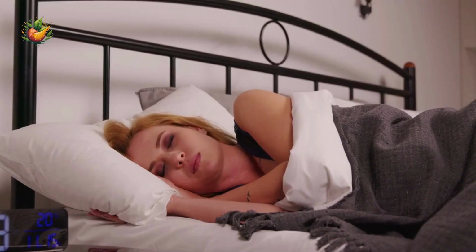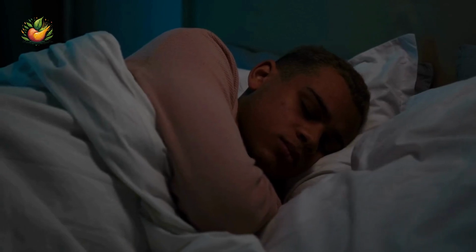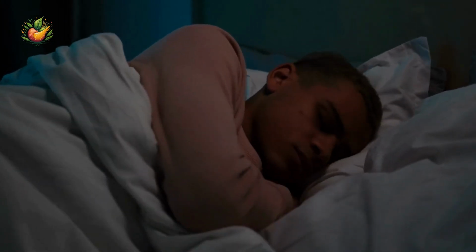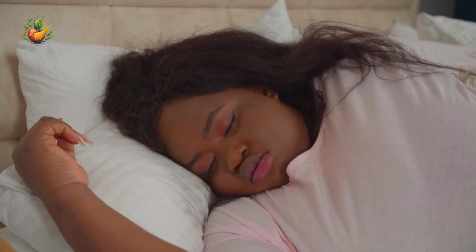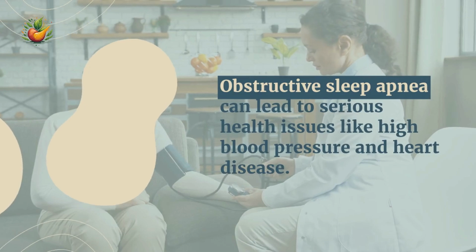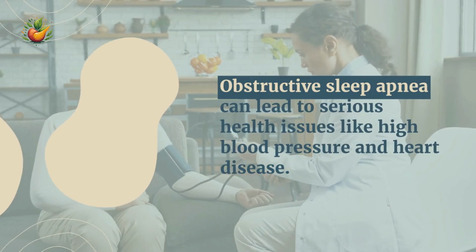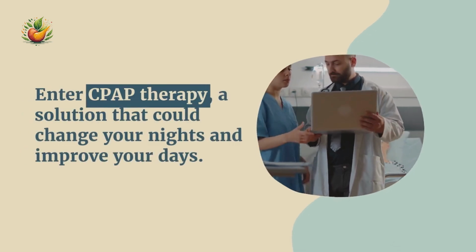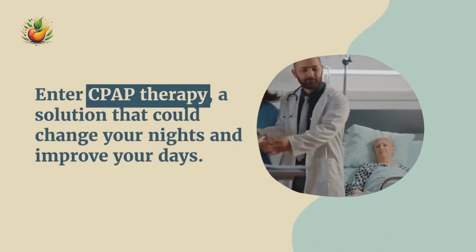Struggling to get a good night's sleep? Imagine waking up dozens of times, gasping for air and not even realizing it. For many dealing with obstructive sleep apnea, OSA, it's a nightly reality. OSA disrupts sleep, and when left untreated, it can lead to serious health issues like high blood pressure and heart disease. Enter CPAP therapy, a solution that could change your nights and improve your days.